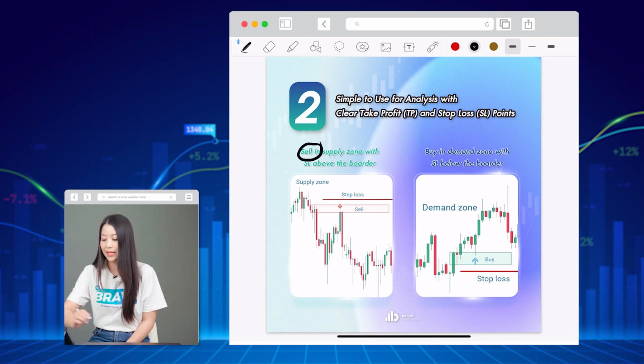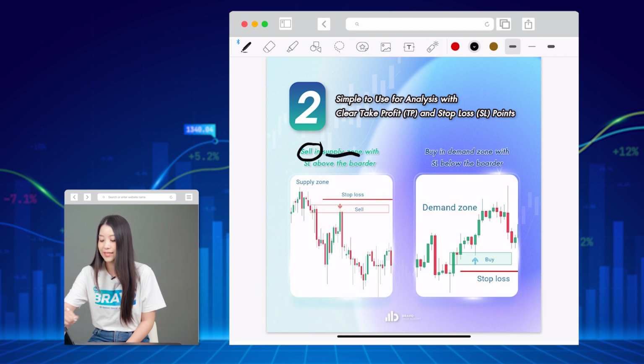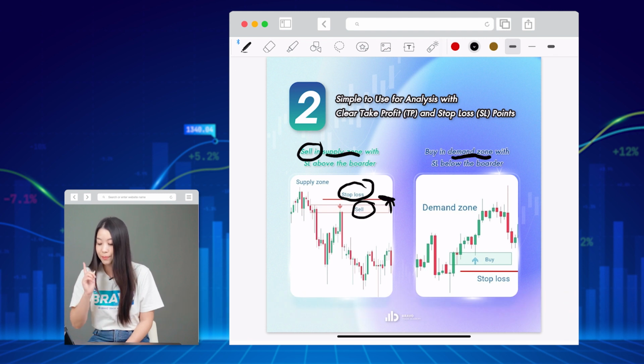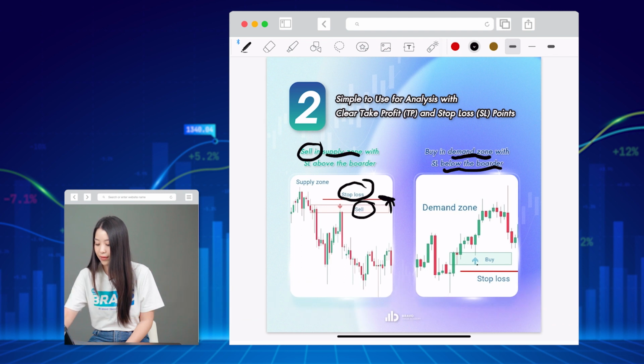For the selling plan, you will need to enter the trades at your supply zone, and the stop loss needs to be above the zone. So this is the zone that we enter, and the stop loss needs to be above the zone. On the other hand, if you are trading buy, you will need to enter the trades at the demand zone, and put your stop loss below the border of the zone. So this is where you enter the trades, and here's your stop loss below the border of the demand zone.